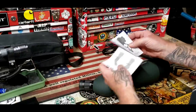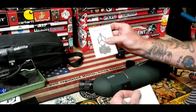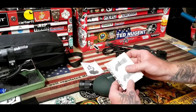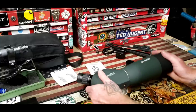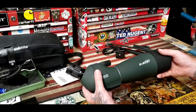Comes with the detailed instructions on how to use your camera mount, if you want to use a camera to take pictures while you're zooming in and out with this bad boy. Pretty simple instructions here. I found this one on eBay. I thought it was kind of neat, because sometimes I like to find weird stuff on eBay. And this is one of the items I found on eBay.